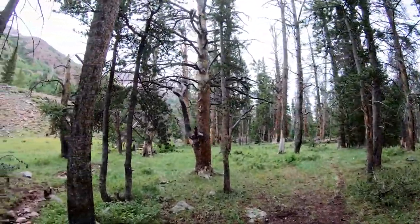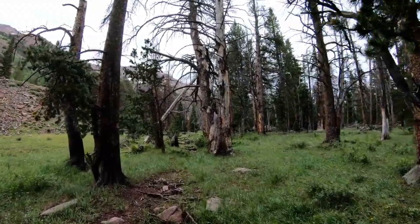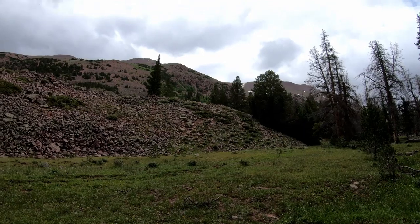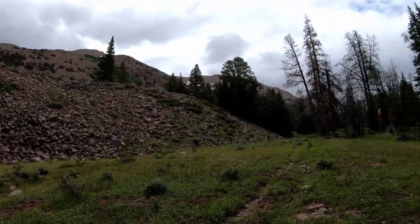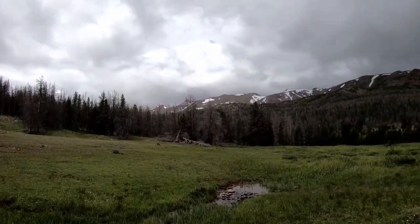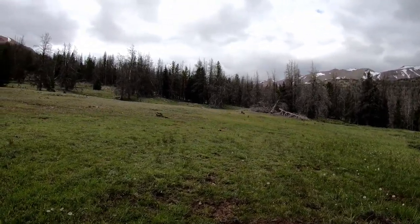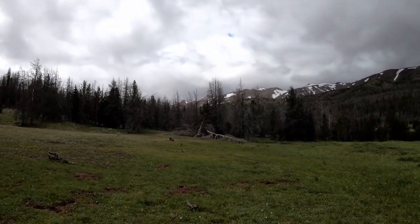All right, I think this is the trail here. Or maybe over here, I don't know, let's go see. Don't know. I'm going to have to check the GPS. The trail's been unusually muddy the last half mile or so. Pretty miserable muddy. So I've been bypassing quite a bit here. I just entered this meadow here to hook back up.